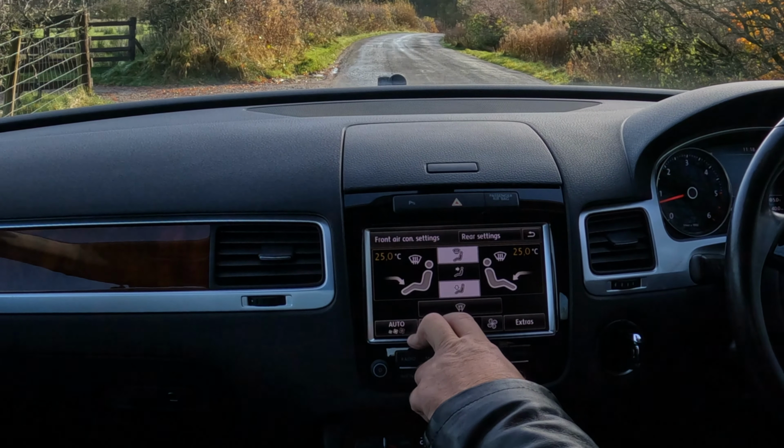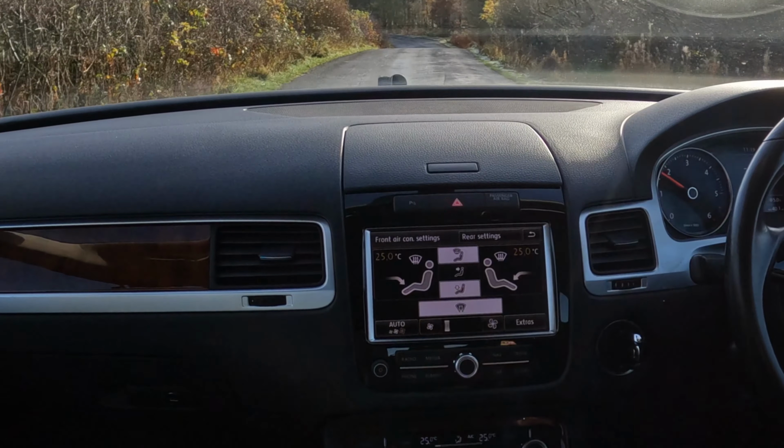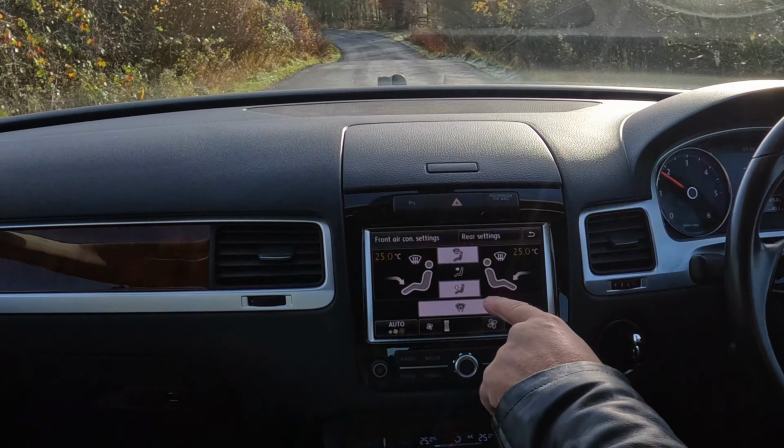Extras, automatic air recirculation, automatic windscreen heating. Oh well, all right. I take it back. So that's automatic windscreen heating switched on, unless that was me switching it on there. But anyway, it's on for future owners. Heated front windscreen, best invention ever. This morning I was sat in my Range Rover listening to an audio book, and all my neighbours were scraping the windscreen. Well, there you go.